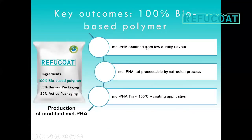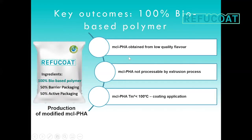So one of the results that we have obtained is that we are able to obtain the PHA from the low flavor byproduct. We have found that it's quite difficult to process that material, because to obtain material for the different packaging, we need a material with a melting point higher than 100 degrees, and we found that it was quite complicated.